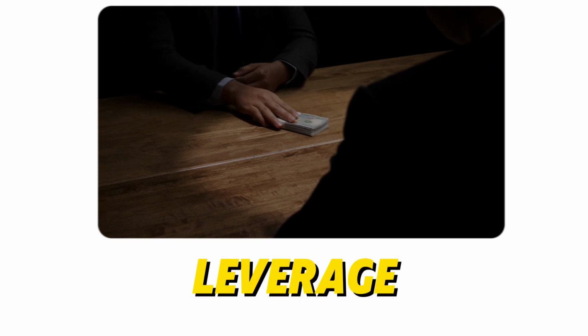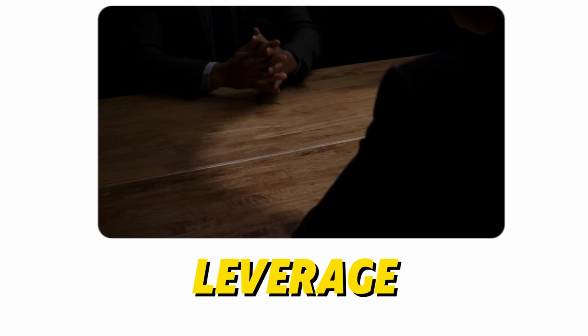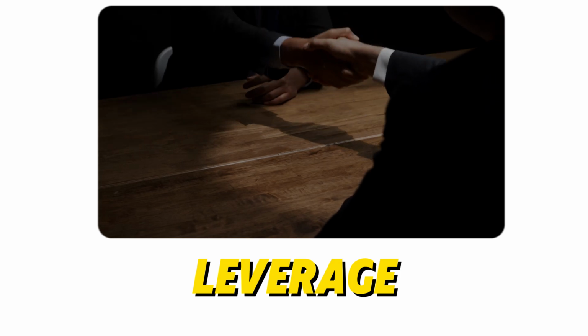And leverage. You can use other people's money to buy these properties, and it's a beautiful thing. It's one of the reasons that everybody should become a real estate investor, because anybody can do it, and you don't need a silver spoon in your mouth to get started.